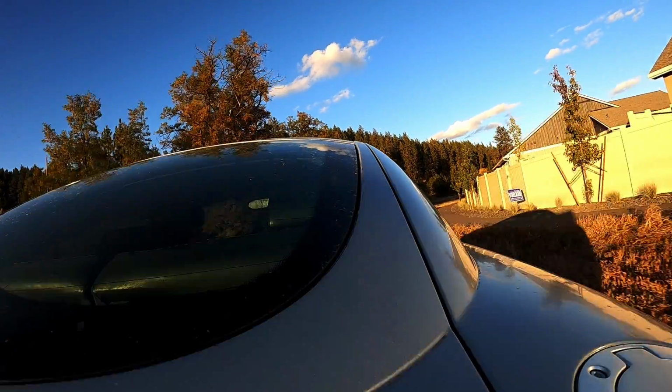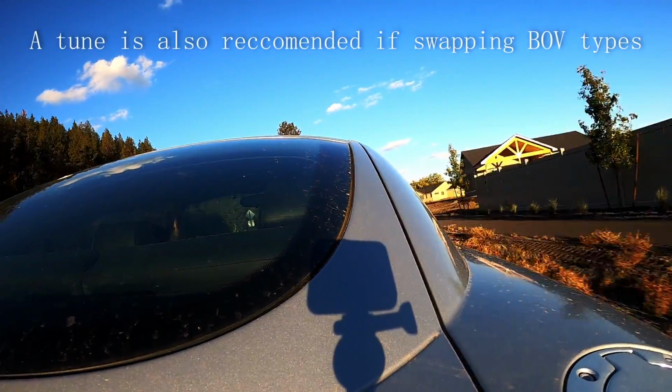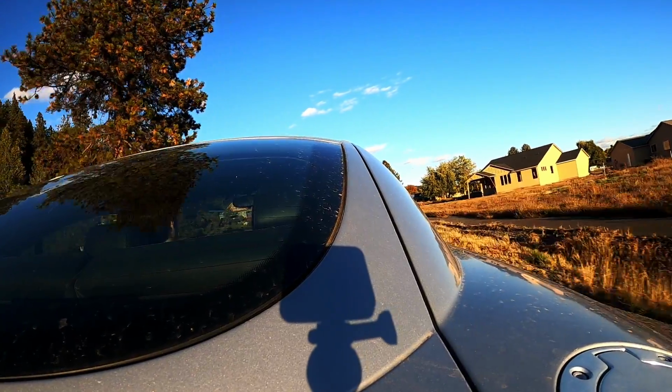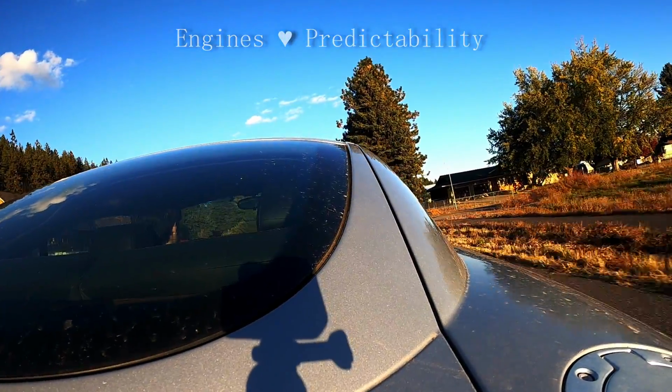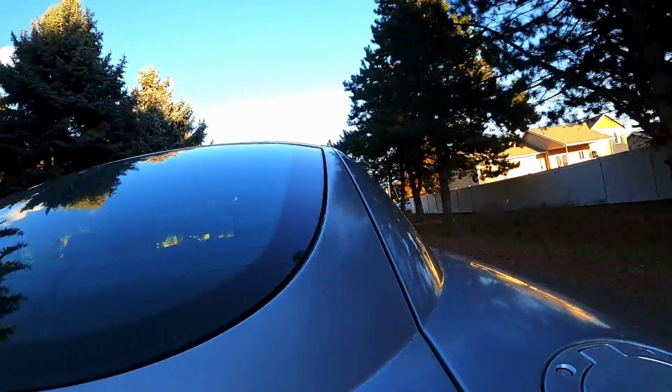The same problem can occur if you swap from a blow-off valve to a diverter valve, or from one of the types of blow-off valves to another one that behaves completely differently. The bottom line is, your engine loves predictability when it comes to the airflow entering and leaving the system. If you put more air in that's not accounted for, you're going to have a bad time. Similarly, if you release air when it's not accounted for, you're also going to have a bad time.